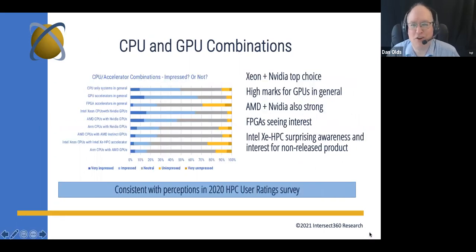So this is a really interesting question we put together to measure how particular combinations appeal to people. What are you impressed by, right? And starting from the top left down, of course, CPU only systems, 90% of the people are at least not unimpressed by those. 50% are impressed. GPU accelerators in general scored the highest at about 67% of people being either very impressed or impressed. FPGAs a little less, but I think that the news of what FPGAs can do and how they're much easier to program needs to get out there. And I think we would see these numbers come up.